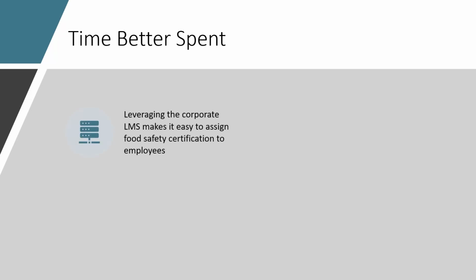Organizations invest in learning management systems to, well, manage things. So letting the system take care of housing course content and tracking employee progress can really help your business realize a return on your investment.